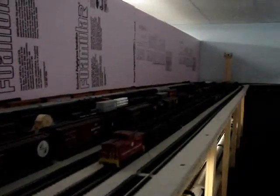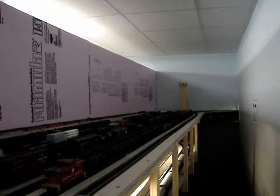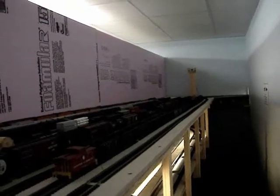Staging is always in the same direction. You always have to go through the staging loop in order to access the yard and be staged properly. And that is the end of the tour for the Brandywine and Benedictine Railroad, August 14th, 2009.